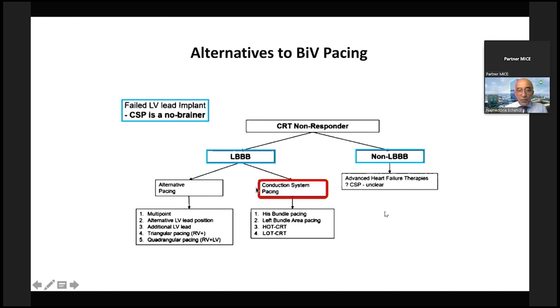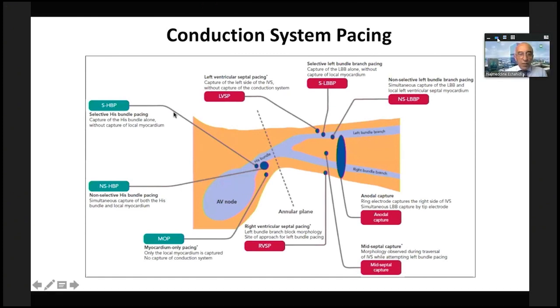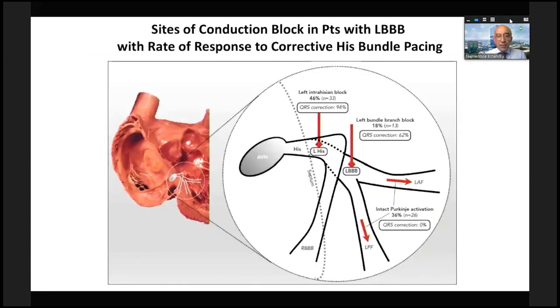So since a few years, I would say 5 to 6 years, we started to have really an important interest regarding conduction system pacing. And just to remind everyone, when we are talking about conduction system pacing, we are talking mainly about His pacing, because the story started with His pacing. But nowadays, since 4 to 5 years, we started investigating extensively the left bundle branch pacing. And I will mention the reason why we almost abandoned His bundle pacing.